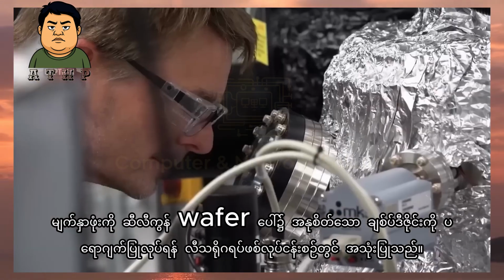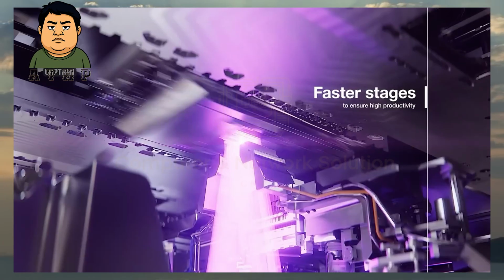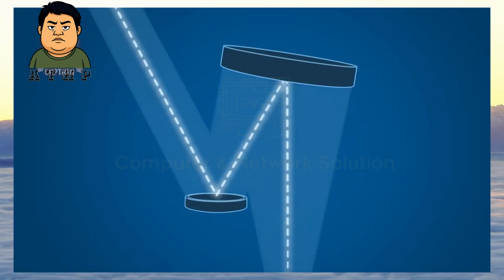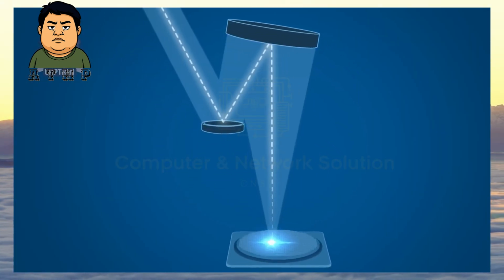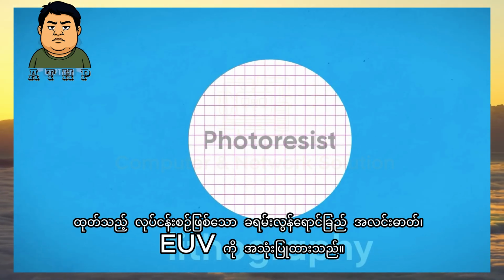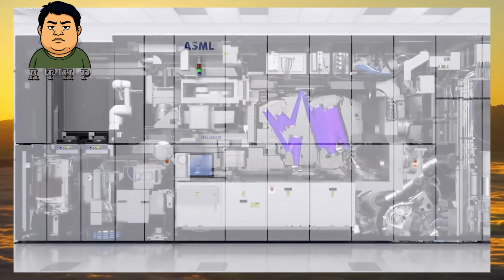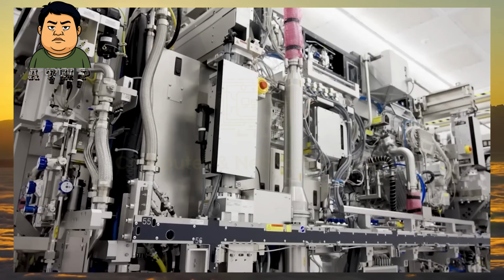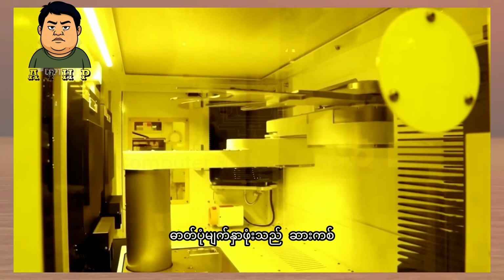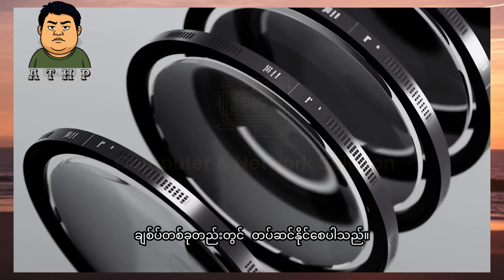The mask is used in the lithography process to project the intricate chip design onto the silicon wafer. Modern chips use extreme ultraviolet lithography, EUV, a process that prints features as small as 2 to 5 nanometers, which is more than 10,000 times thinner than a human hair. The photomask reduces the circuit design to an atomic-level scale, allowing billions of transistors to fit onto a single chip.